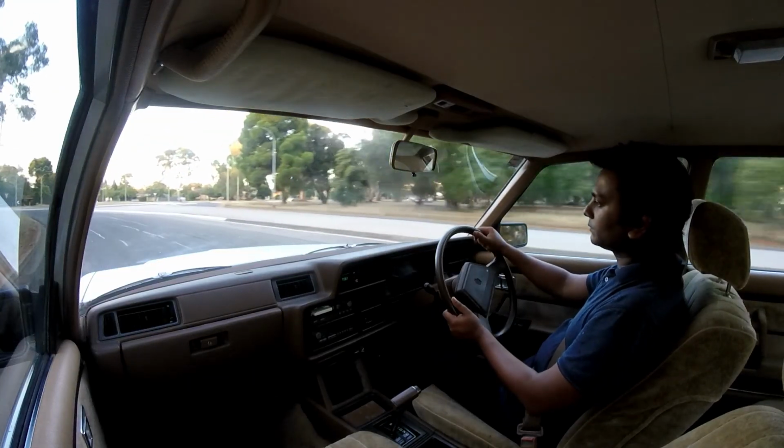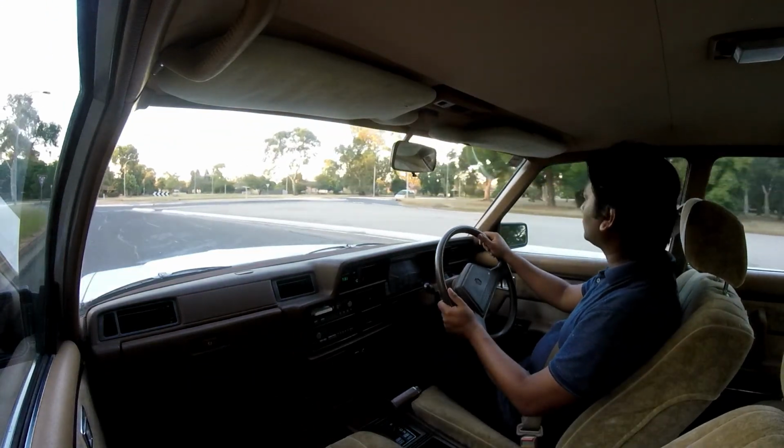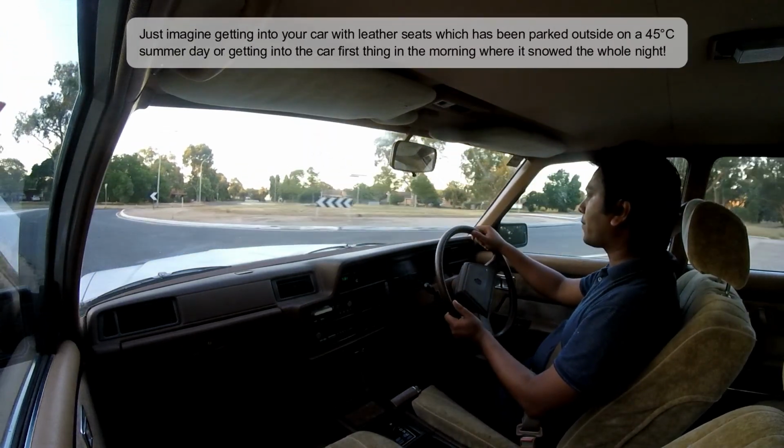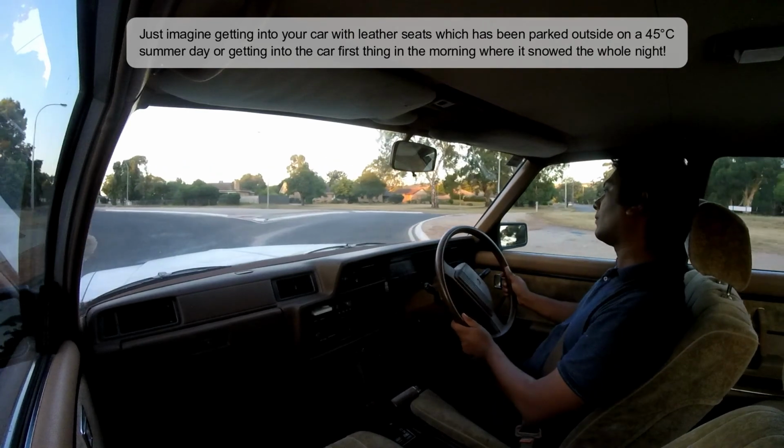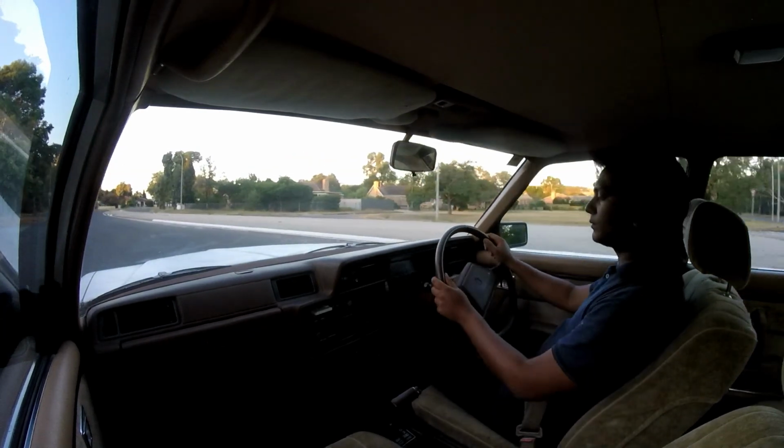Now, it is a shame that majority of the modern luxury cars now come with leather seats. But these velour seats are so much more comfortable and usable. Overall, even on today's standard, it is a comfortable interior.